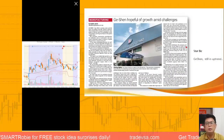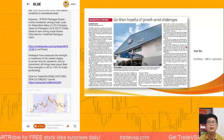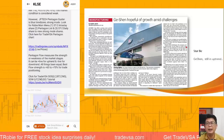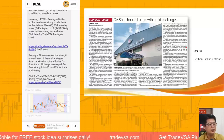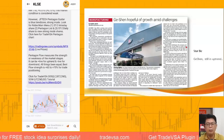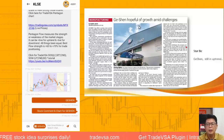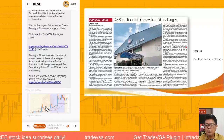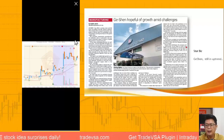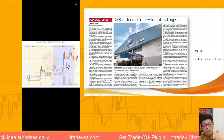All right, now let's move on to the next story that we have for you, which is Gershen, the medical and life science segment in here. So Gershen has been in an uptrend, very nicely done. Here, just click that one. So you can see the stock price, stock chart in here, and of course with the sell-off that we see, it also turned red pentagon, but didn't hit through the ATR stop loss. So likelihood is going to move sideways.